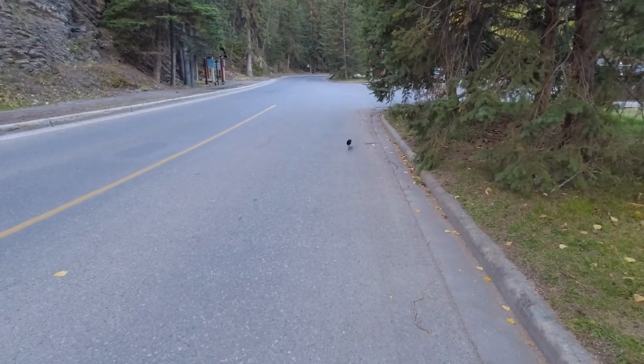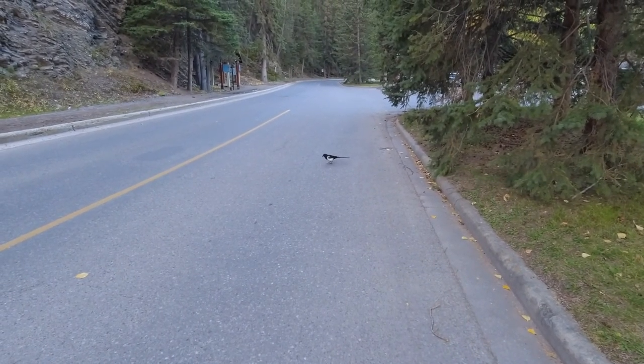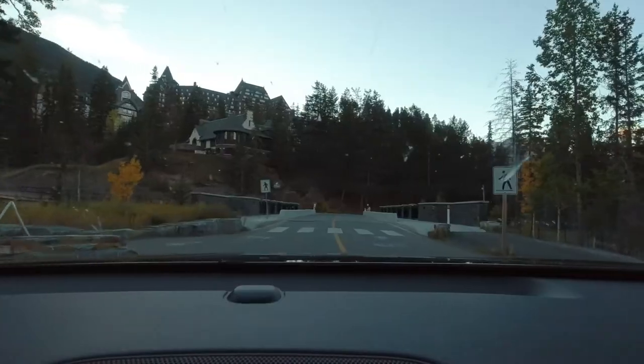Oh, hi little guy. This is a black-billed magpie. They're beautiful and probably well-fed. They're not afraid of people at all. One more selfie and then back on the road.